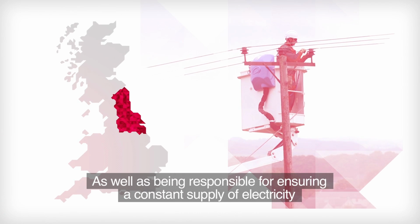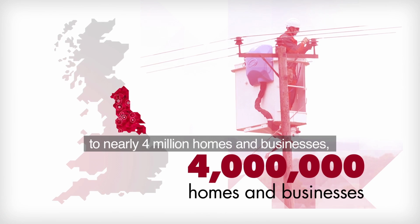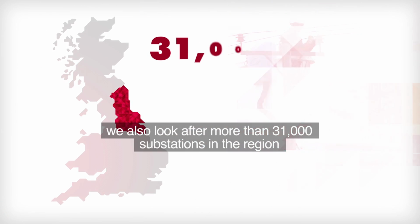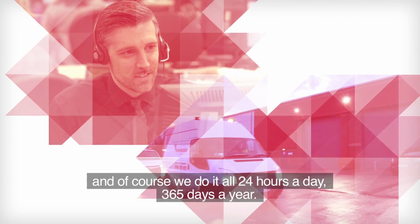As well as being responsible for ensuring a constant supply of electricity to nearly 4 million homes and businesses, we also look after more than 31,000 substations in the region. And of course, we do it all 24 hours a day, 365 days a year.